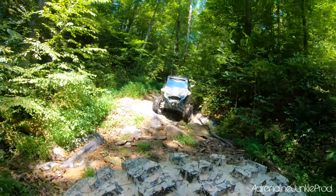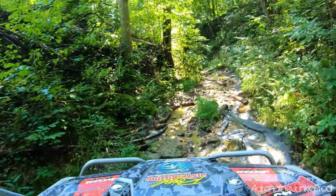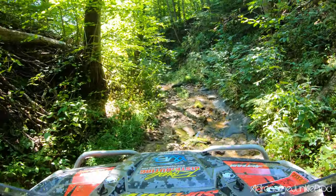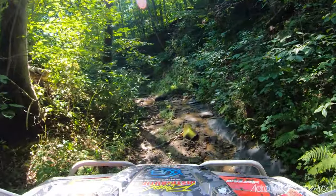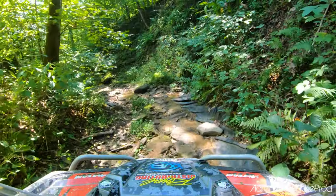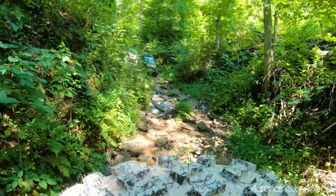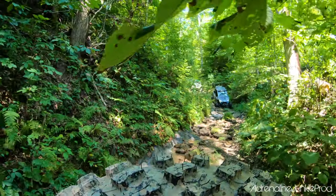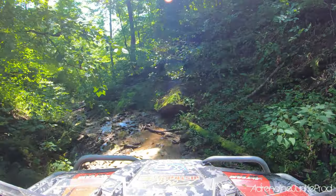You can't really go much faster than this or you will bash the bottom of your machine apart. The skid plates, the rock sliders, the A-arms, they were all taking hits here. You need to pay attention to your surroundings around here. One bad placement of the wheel and you smack an A-arm, especially if you're on stock arms, and you can fold that thing, and then you are in a world of hurt trying to get out of this trail.